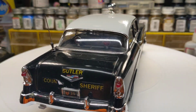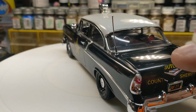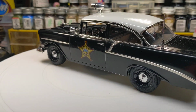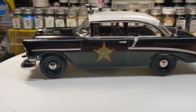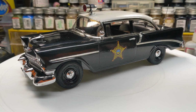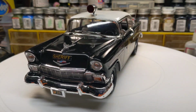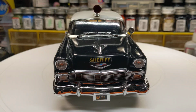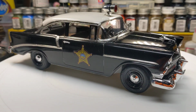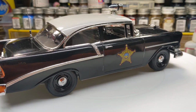I did notice my decals are starting to peel away a little bit. I'm going to have to fix that for him before I take him back. The mirror fell off. I don't know what happened to the mirror. She's a little bit dusty, but this, again, is a 65, or I'm sorry, a 56 Chevy that I thought would look neat sitting in his display case for him.